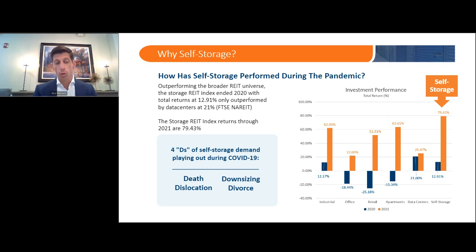So we use the 4 Ds of self-storage demand, and that's death, dislocation, downsizing, and divorce. If those things are happening in your life, generally you're consuming self-storage. And during 2021, unfortunately, a lot of people were passing away. A lot of people were moving or downsizing, right? All of a sudden, work from home, people are moving all over the country. And interestingly, the divorce rate in 2021 was also very high.